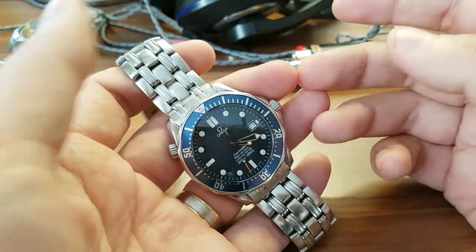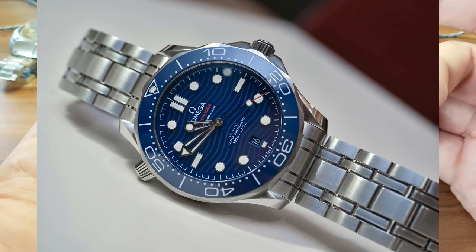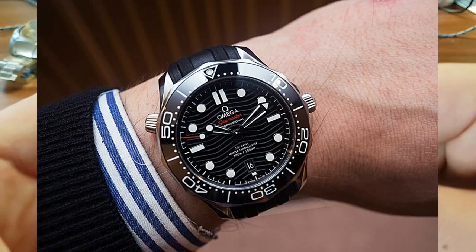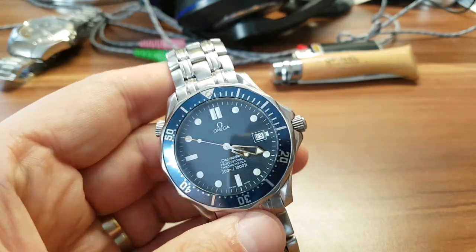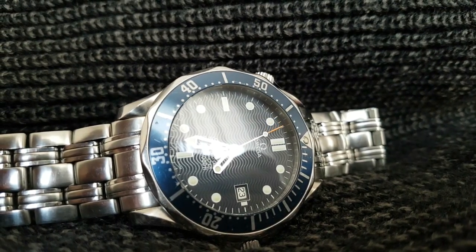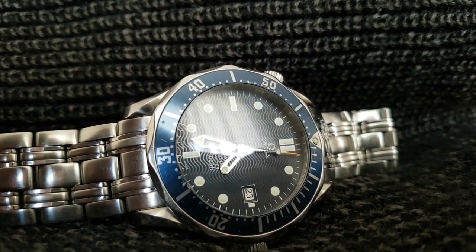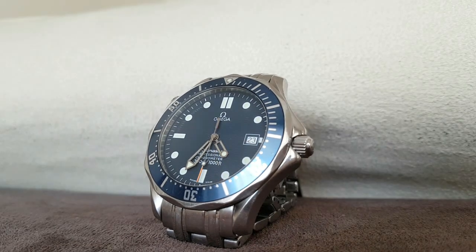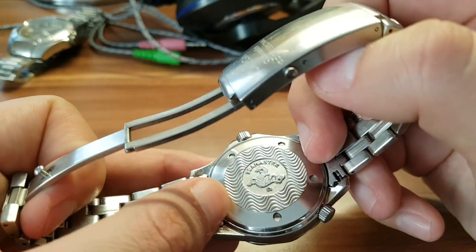If you buy a new reissue of this watch with a ceramic bezel, you get all that good stuff, but of course you also lose some of the good stuff. One of those good things is, let me find some light here, the famous wave dial. This wave dial is so cool, I love it. Take a look at this, the wave dial moves across, and it's here, and on the case back.